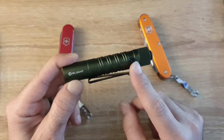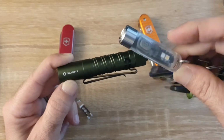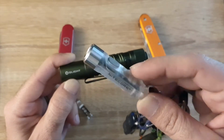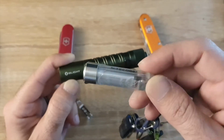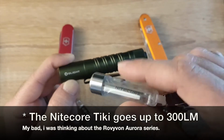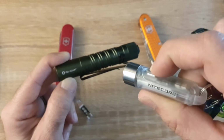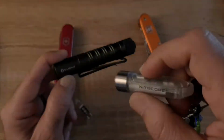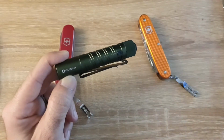Most of them are Olights, but I also have, like you've seen on my keys, a Nightcore Tiki, which I think goes up to 650 lumens. Correct me if I'm wrong in the comments below, but I do believe that it goes up to 650 lumens on turbo mode, which is when you press and hold the switch. So please correct me if I'm wrong.